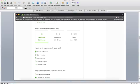Okay, what's your desired experience level? Do you want somebody who's entry level, intermediate, or an expert? Again, that all depends. I think just for starting, if you're looking for cheap work, feel free to work with entry people just so it doesn't cost you much money. But a lot of times you get what you pay for. So I usually go in and hire experts. Now, the trick to hiring experts is, and maybe we'll dive more into this at the end, the trick to hiring experts is to work out a project rate with them.